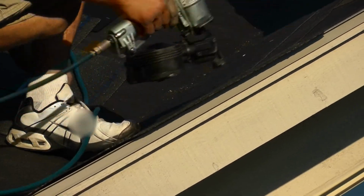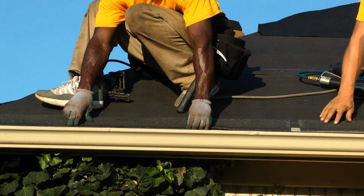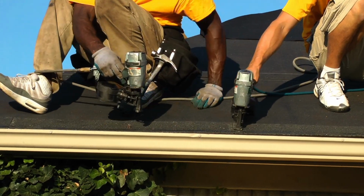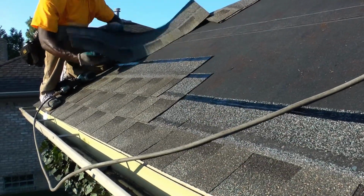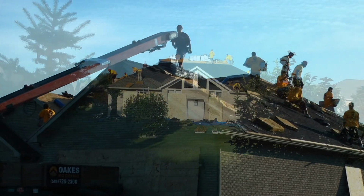This is called a starter strip. Now, most roofers don't even bother to use these, but again, my goal here is to provide you with the highest quality roofing system possible. So we're going to take the starter strips and nail them along the eave edges and also up the rake edges. And as you can see, this shingle has a self-sealing adhesive edge, and it's going to melt together with your new shingles, doubling your protection against wind damage.